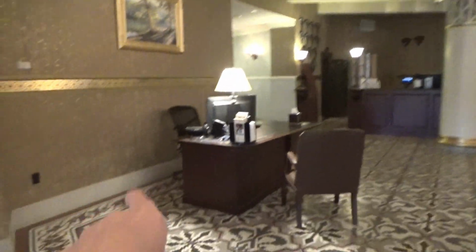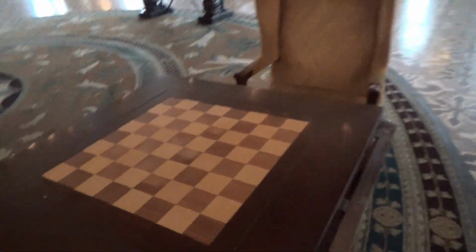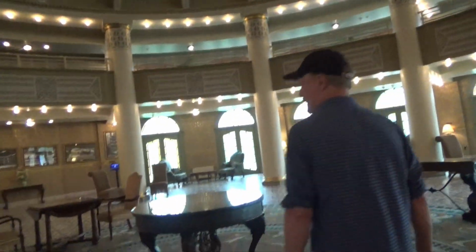Okay, so now we're walking out of the library that's right here. This, I think, maybe that's a concierge desk. This looks like a checkerboard. Oh, this is a checkerboard. Look, checkerboard table. Maybe you can ask for checkers at the front desk.